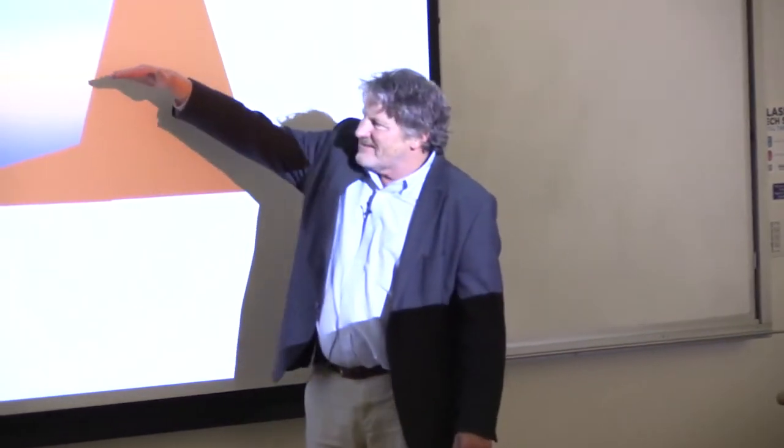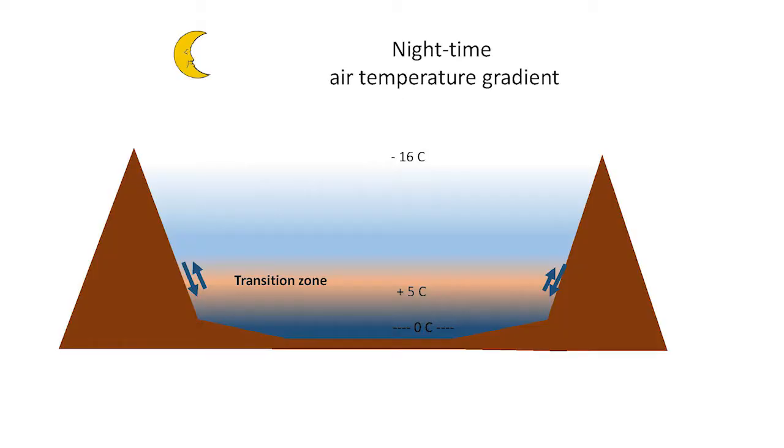Here's the part of it that gets really interesting. This is not exactly like taking a piece of glass and putting it over the valley. There's a transition zone in here. What's going on in that transition zone? How much mixing is there? It's less mixing, but it's not zero. And that amount of mixing in that transition zone makes a big difference in our air quality.